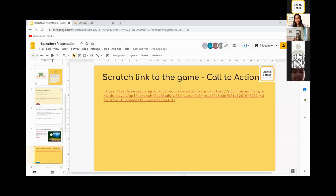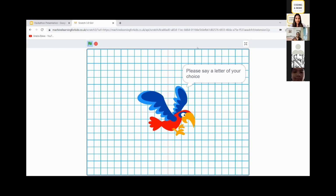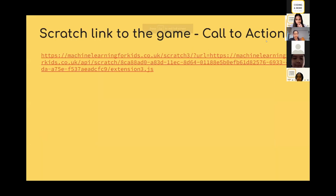So this is a game. Here the AI has recognized the alphabet as D instead.